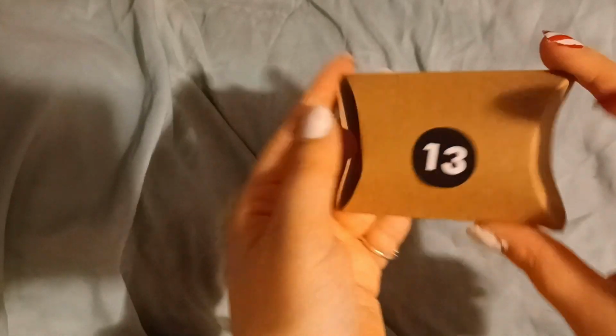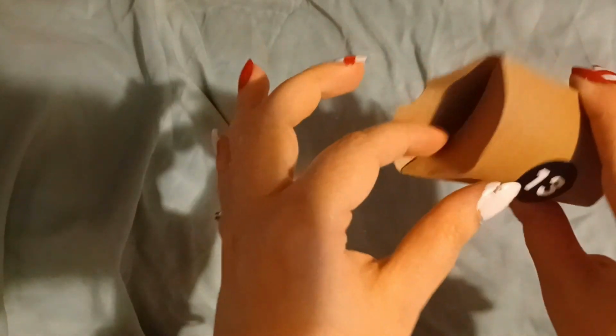Our 13th gift sounds like it might actually be multiple items. It's sliding around in there pretty noisily. And opening it up.